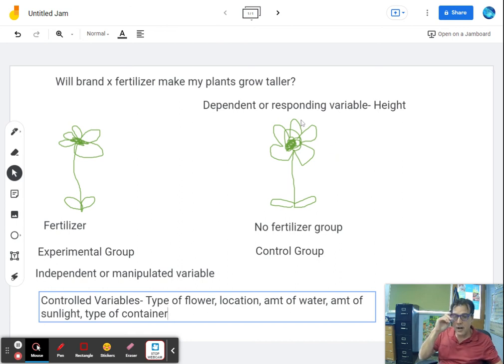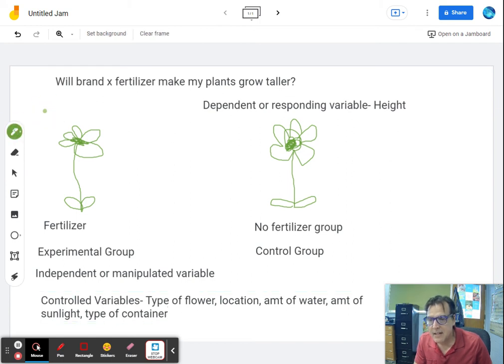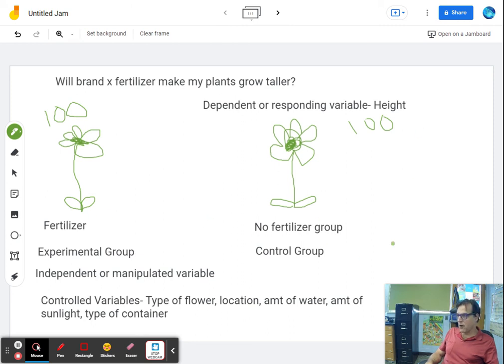So how do we fix this? Well, one student said that we could use more samples. So now I take this experiment, I do it over, but this time I have 100 flowers in this group, and I have 100 flowers in this group. I give all the 100 flowers fertilizer, these 100 flowers no fertilizer, and I compare the growth after 2 months of growth. I average all of the heights from this group, and I compare it to the averaged heights from all the plants in this group.